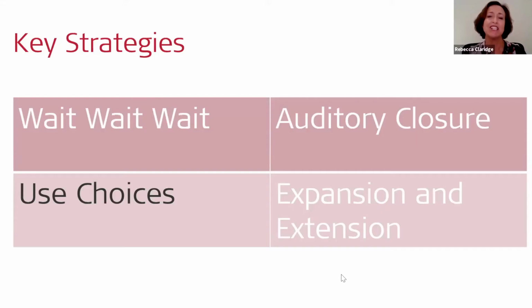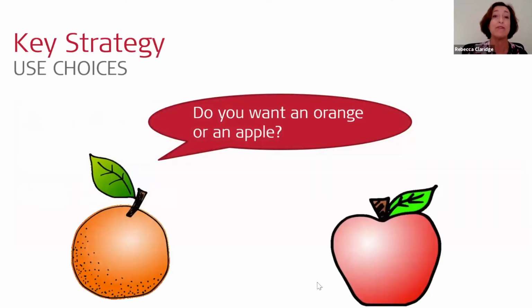I just wanted to talk a little bit about use choices because remember back in our first series of the webinar, I made a bit of a fuss about asking questions. I said that asking a lot of questions, particularly in those early years of listening, questions like, what's that? How many is this? What color is this? It's not helpful for your child because it tests them at a time when your child needs to be their teacher.